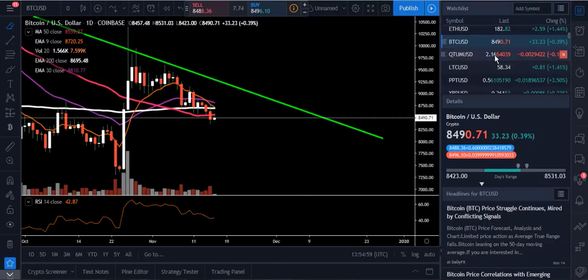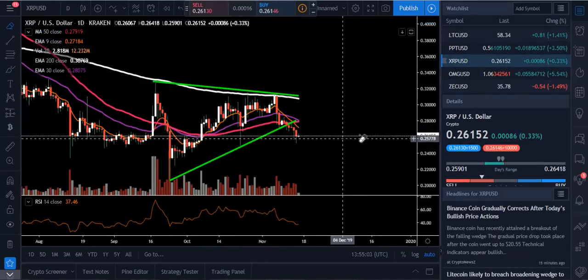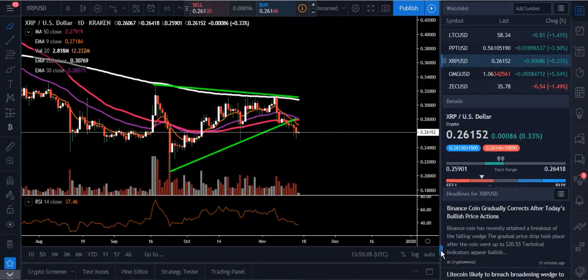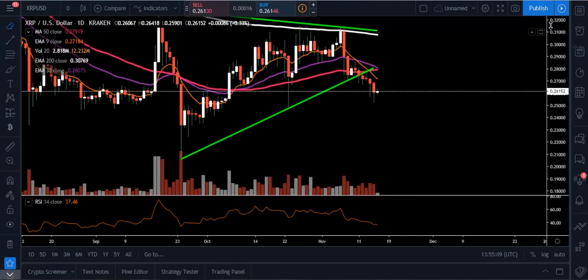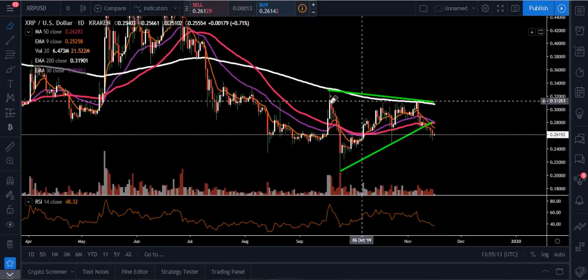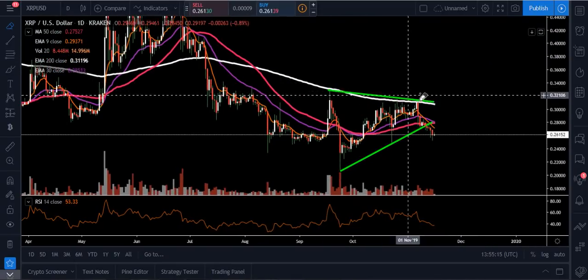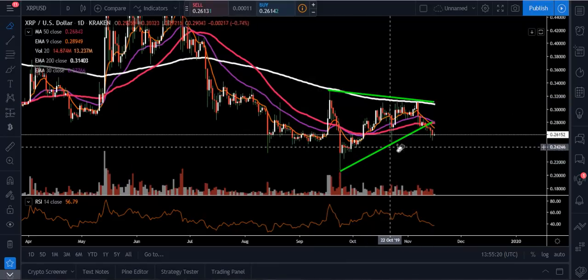We'll move over to XRP next. And XRP's kind of been in a tricky spot as well here. And this is something I wanted to show you because we were talking about this the other night when I covered XRP. So we were kind of looking at this basically diamond bottom, or the symmetrical triangle that we were dealing with here. You can see how we had our highs right here. So we have our upper trend line there. Then we have our higher lows here.